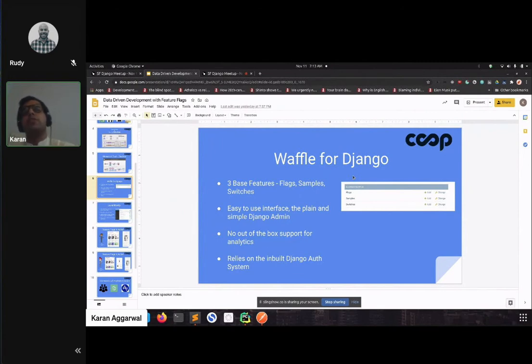So Waffle. Waffle is the simplest service that you can use for managing feature flags. Waffle integrates with your database system and it works inherently with the Django auth system.